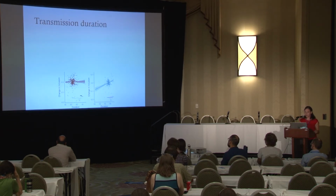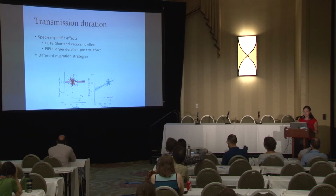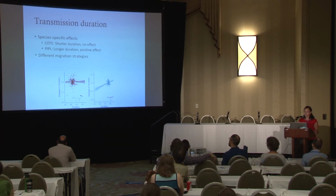We also looked at duration of transmission, so how long birds were detected. For common terns, we didn't really see an effect. The overall duration of transmission was shorter, and basically it didn't matter how many days it transmitted. For piping plovers, we saw a positive effect with longer duration. This is a result of having different migration strategies.